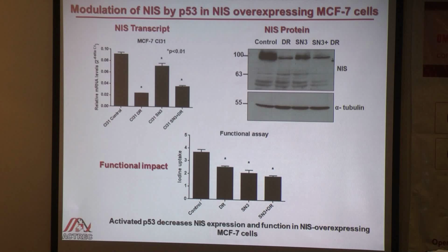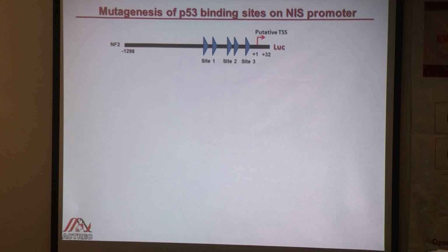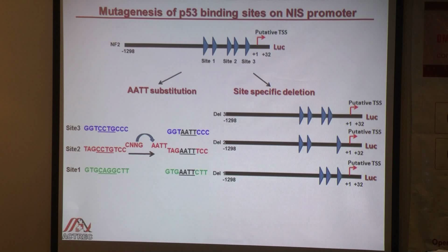Now, in order to understand the regulation of NIS by p53 in more detail, we decided to proceed with two different approaches. First is to disrupt the p53 binding sites on the NIS promoter and see what its effect is. And second is to see whether p53 is directly binding to the NIS promoter, exerting this modulation. First, we started with mutagenesis, and we have taken two strategies. First is AATT substitution, changing the core sequence CNNG to AATT, disrupting the site, and then checking the effect on promoter activity. And second is the site-specific deletion. So, delete the individual sites one by one, and then check the effect on the promoter.